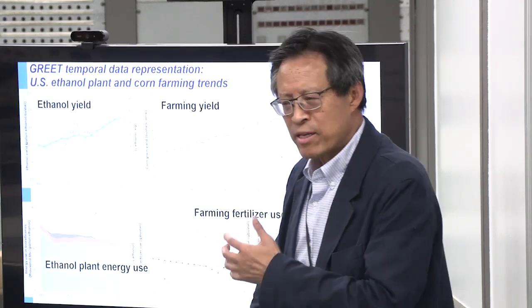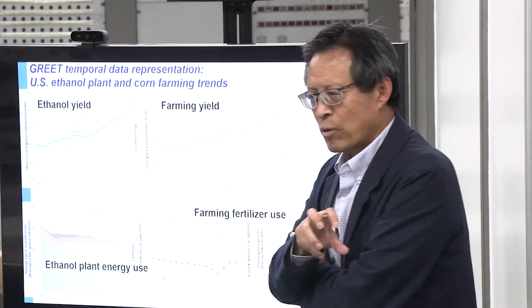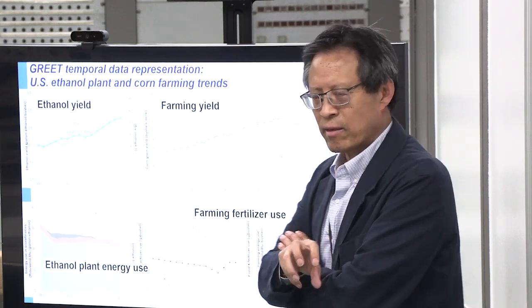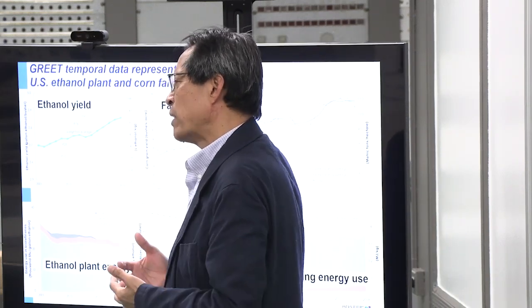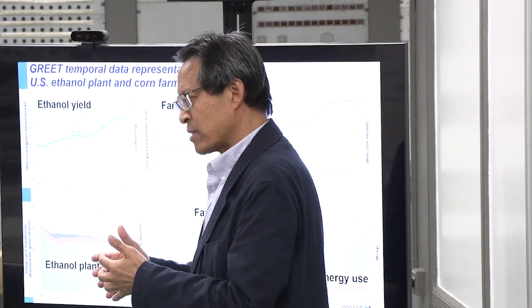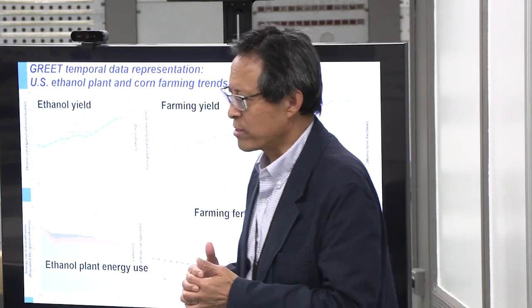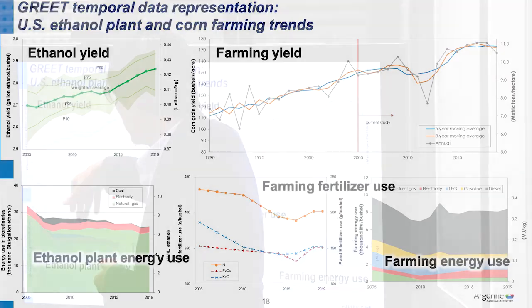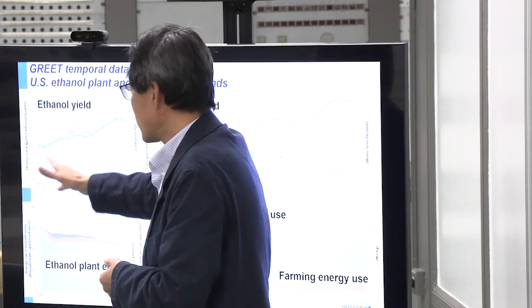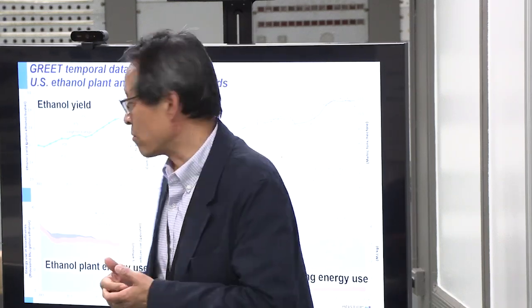So I mentioned data is the key, and when we evaluate data, of course, data representation is the key. If we look at your data, do we look at data that represents the operations now or the operations in the past? As you see, the soybean yield continues to improve. So if we use data here versus data there, it will give you a different LCA result.